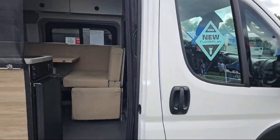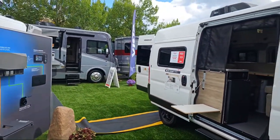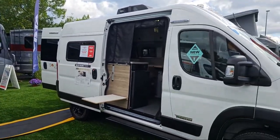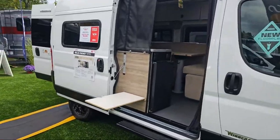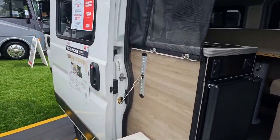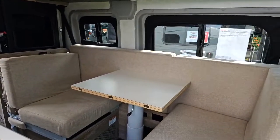And there it is, the Solace Pocket B. I think their hottest, smallest rig, entry-level rig this year, 2024. And she's no longer a prototype. It's actually available to purchase.